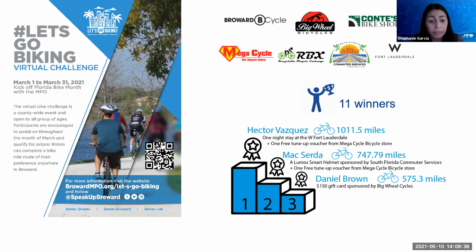As you can see, we have the participation of different bike shops located in Hollywood, in Weston, in the city of Fort Lauderdale. And we also had the support of the W of Fort Lauderdale.